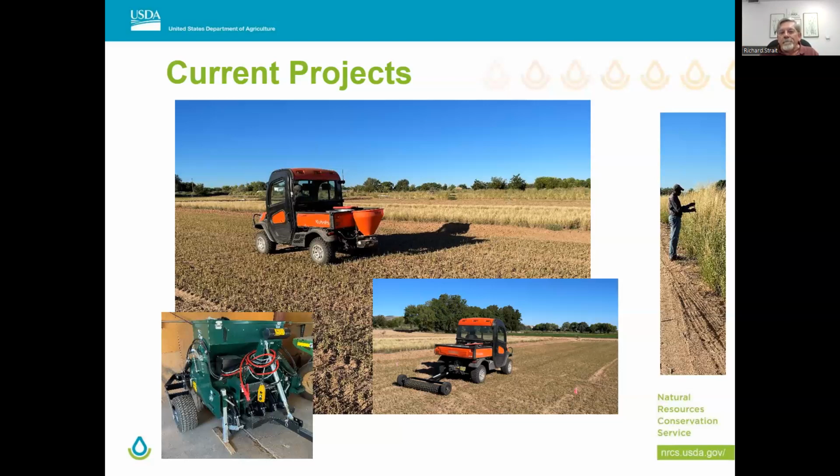I know it may not seem that you can cover a lot of landscape with the UTV, but I've actually had ranchers who are super interested in doing this because they may not be able to seed a 1,000-acre pasture, but you know what? They've got a UTV and they can seed spots where they see that critical species are missing. So it's really kind of a unique way to try to get conservation on the ground.